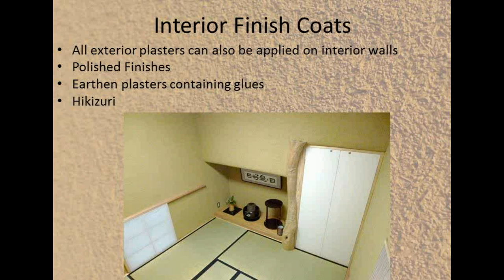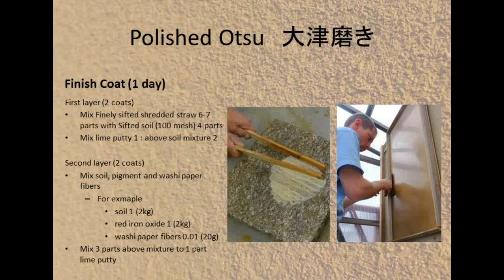Okay, go to the next one. So I think what every plasterer in Japan would love to do is a polished oats. Every plasterer, this is kind of like another one of the pinnacles of natural plastering in Japan. And oats consists of earth, lime, one part lime, 3 parts earth, and paper fibers, Japanese paper fibers. And the paper fibers are pounded with bamboo to break apart the fibers into even smaller pieces, and then those are mixed with the earth.